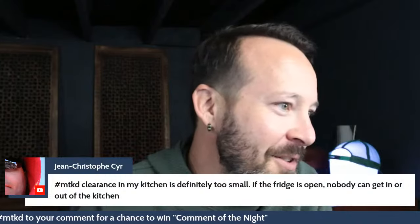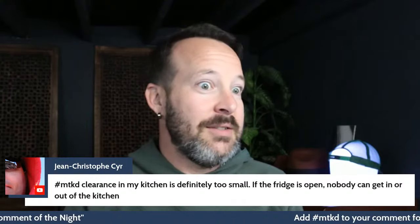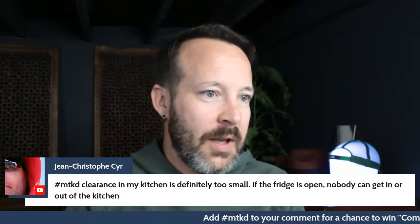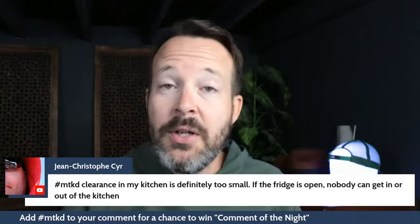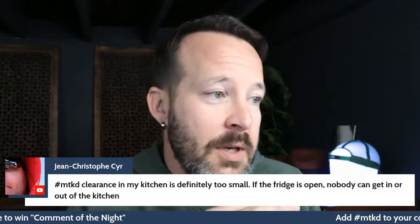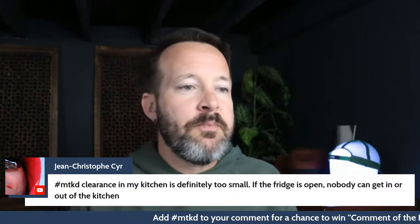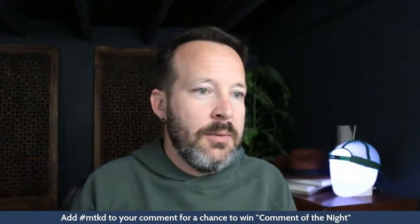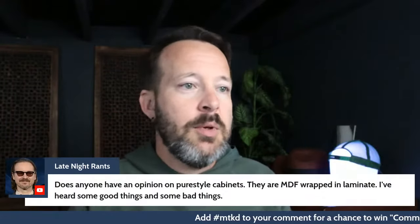Clearance in my kitchen is definitely too small. If the fridge is open, nobody can get in or out of the kitchen. Yeah, that can be a problem. And you know what? The fridge is the most used appliance that there is. Everybody uses the fridge. And so if it's in a place where you can't get by when someone's using it, being the most used appliance, that can be a real problem. And what do you do now? But in a future renovation or a future kitchen, those are the things you want to think about. Or if someone's watching this saying, well, is it really that big a deal? It can be a big deal for sure.